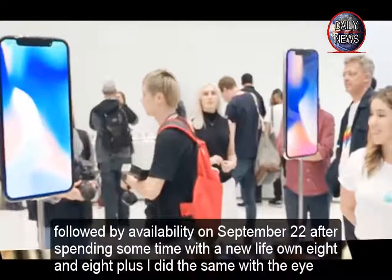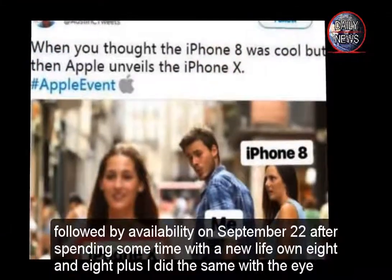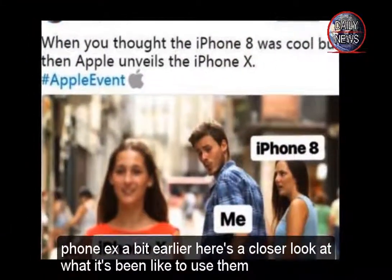After spending some time with the new iPhone 8 and 8 Plus, I did the same with the iPhone X a bit earlier.